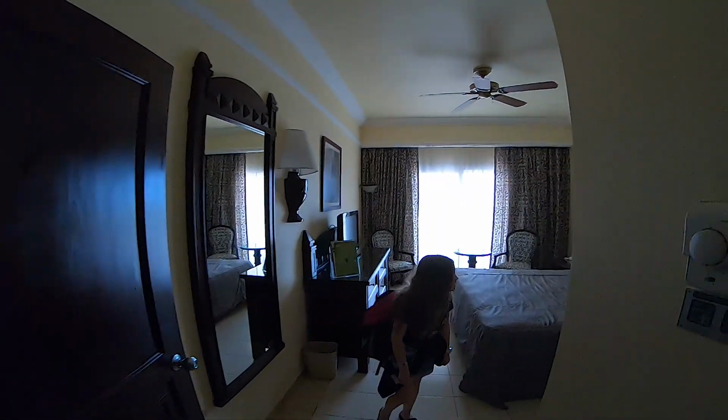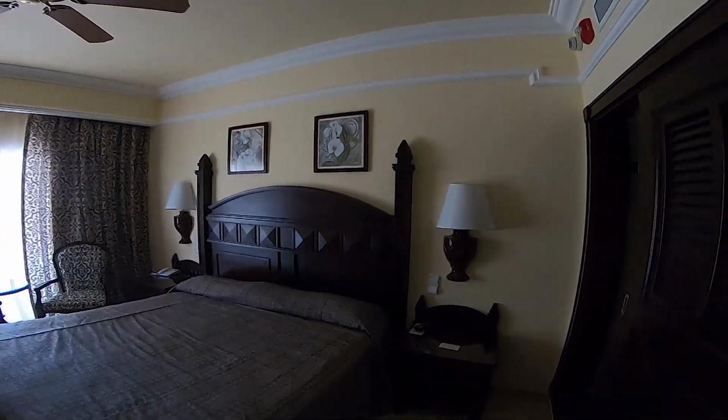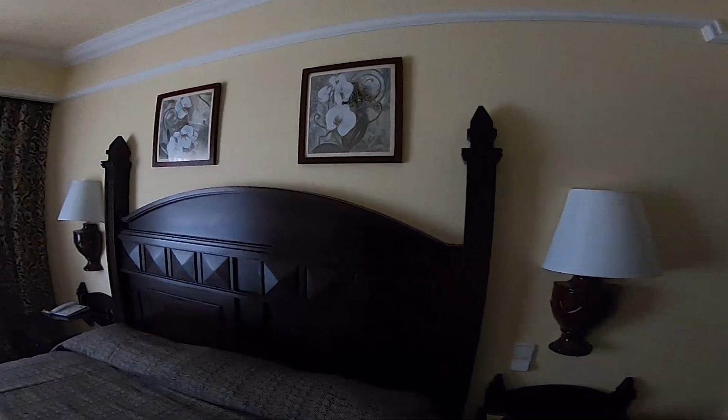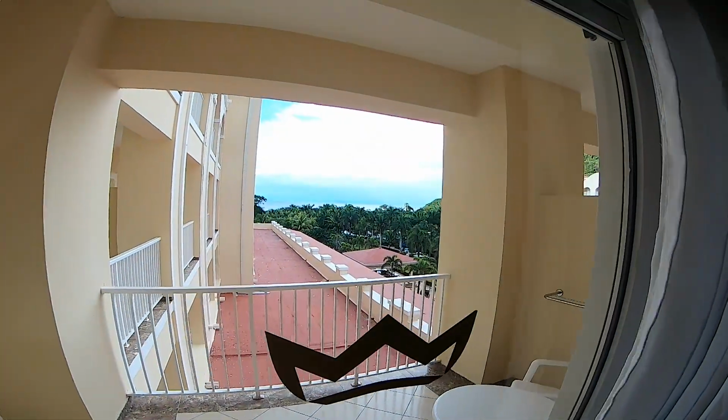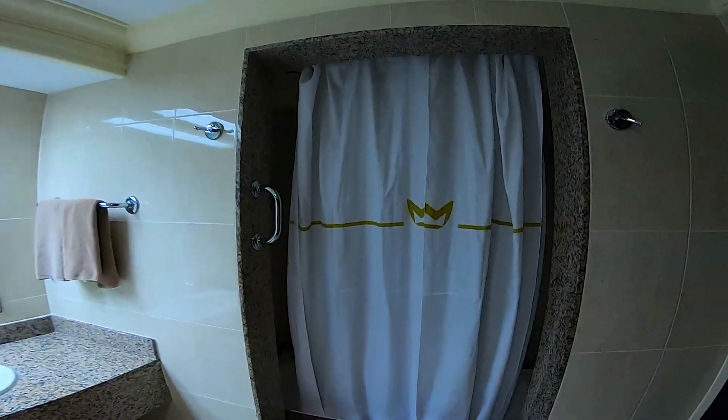Our room was great. It was just what we needed, just the right layout, with the kids being in a separate room, having their own bathroom. We had the master bedroom with its own bathroom. The room wasn't over the top as far as fancy, but it was very, very nice. And the view was amazing.